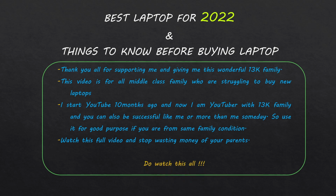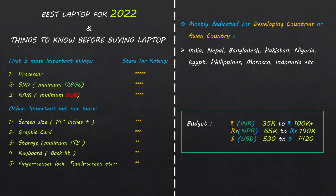So without wasting any time, I would like to start my presentation and show you the things that are important before buying any laptop. So the things to know before buying any laptop, okay? The stars are for the rating. 5 stars means the most PVI, that is most very important. As the stars decrease, it is slightly less important.